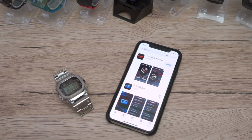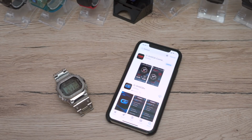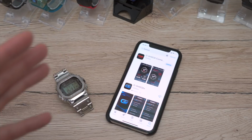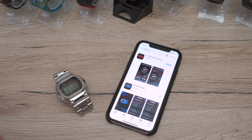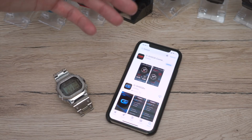Okay, so I've jumped into the App Store on my phone, and that's where you download the apps, obviously, for the iPhone. I've got an iPhone 10. I would imagine if you've got any other kind of iPhone, then it's going to be exactly the same. If you've got an Android phone, I'm not exactly sure if it looks the same, but I'm pretty sure it does. We have two options here.